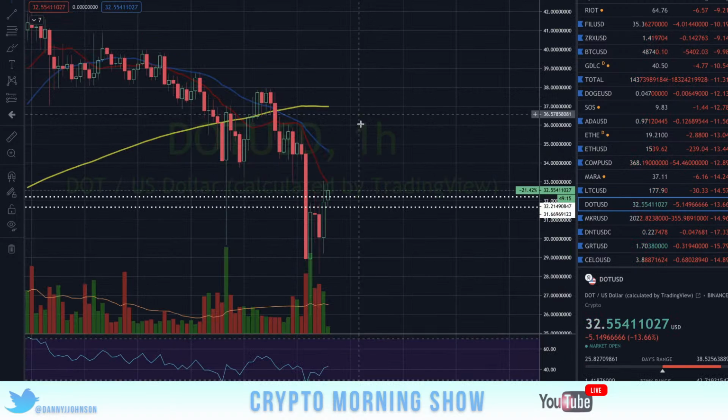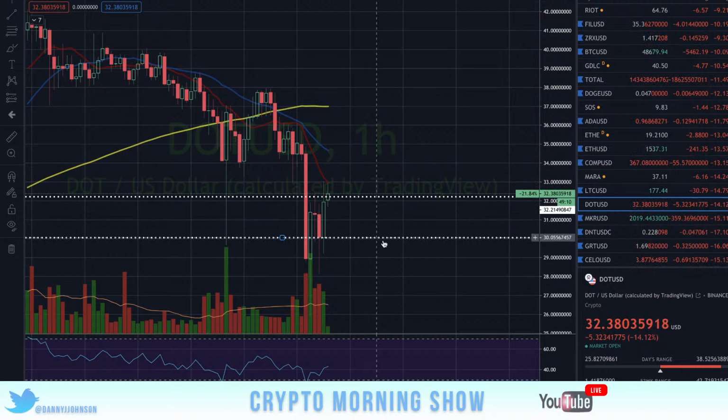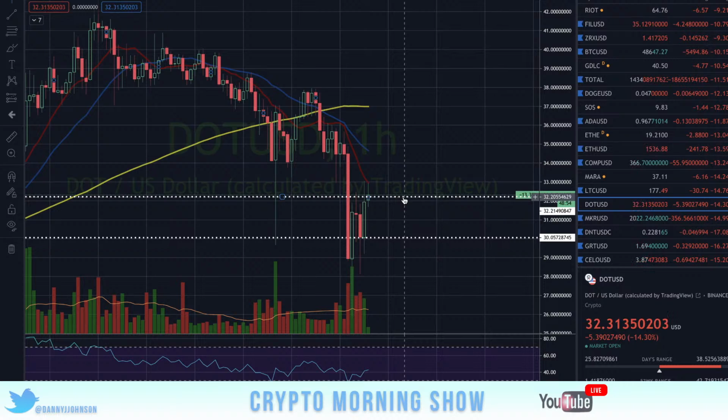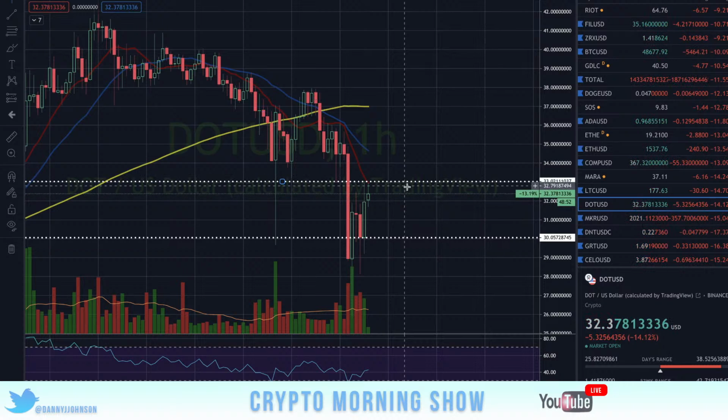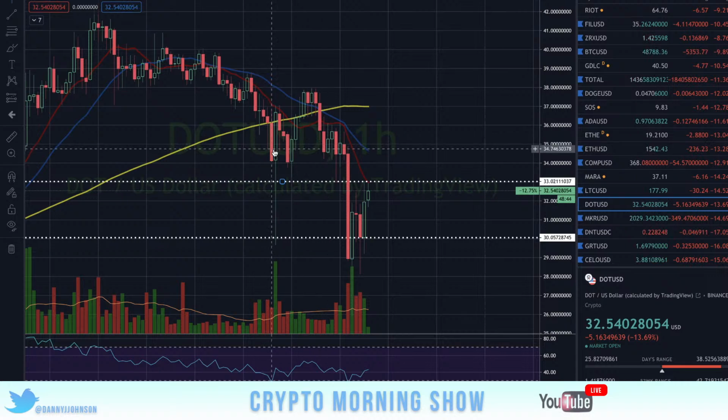DOT USD Polkadot. It is currently down 13.84%. You can see we had the golden cross up here, which took us down to 30.05 USD. And first resistance is going to be the 33.01, and then look for some difficulty getting through here. But if we can get some volume, we should be able to push through there. Bulls will buy it up.